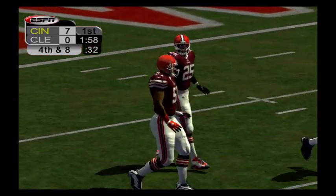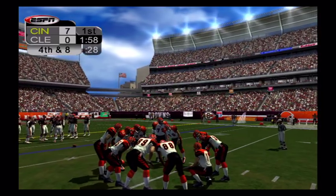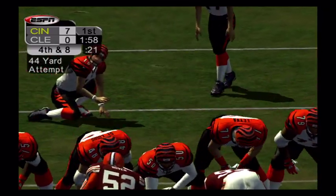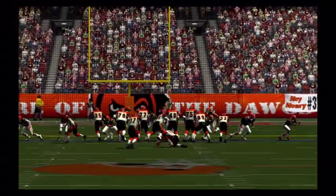Chris Crocker managed to disrupt things. He got in there and he smacked that pass away. Great D. Well, the D holds tight on third and long and forces an incompletion. That was a good call by the defensive coordinator. Oh, it sure was. Perfect D for that situation. And it will bring up fourth down.